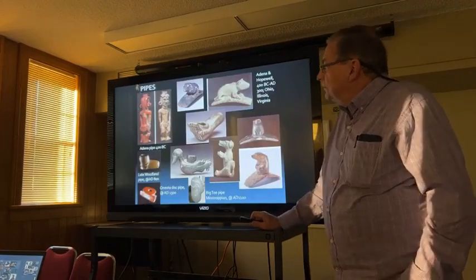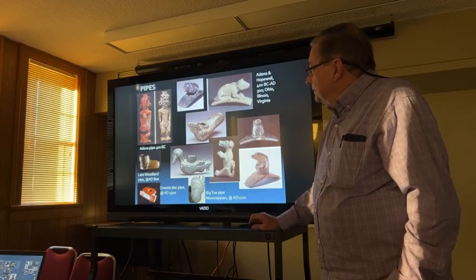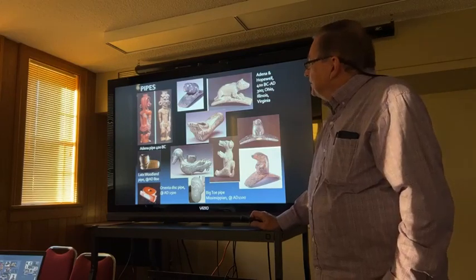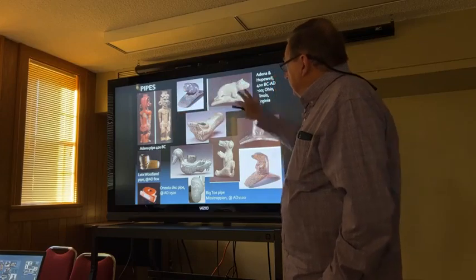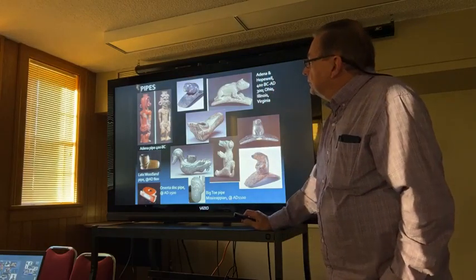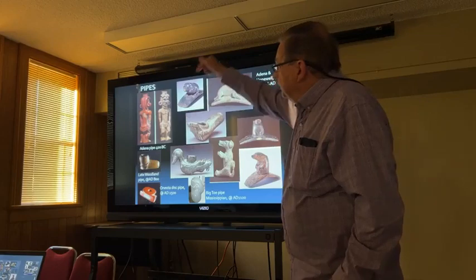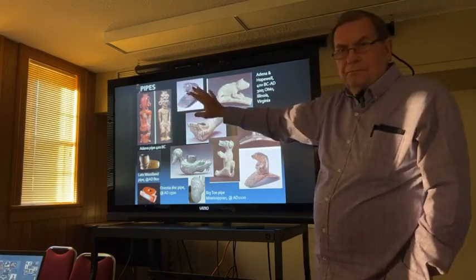And pipes, all kinds of pipes, the whole zoo is here, and this is really a unique one here. These are mostly Middle Woodland, although the one over here is an Adena period, a little bit earlier than the Hopewell or Middle Woodland, and that's more of a tubular pipe, and it looks like it's representing a shaman.